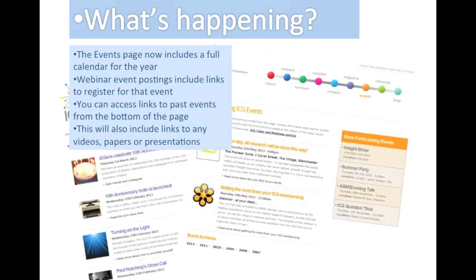One thing we've just added to the events page is a calendar for the year, and in fact it will be a rolling calendar, so that any time you can go to the front events page and you'll see the dates and locations for our next events. At the moment, the only thing that you can automatically book through the website are these webinars. Shortly, we'll also be adding a facility where you can add any events to your diary automatically using a .ics function. You can also look back at what we've covered in the past.